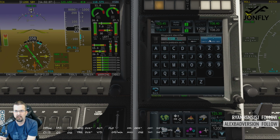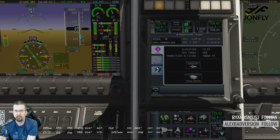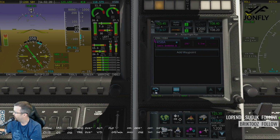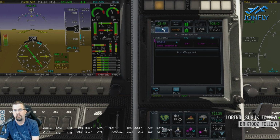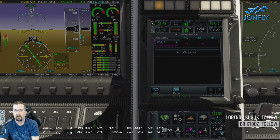KSBA. There we go. Let's go here. I want waypoint info. Let's try that. Frequencies. There we go. ATIS. There's the ATIS. It does not give me the tower, though. Okay. That's good to know. Santa Barbara clearance is on 132.9. So we'll go 132.9, enter, and we'll transfer that up.